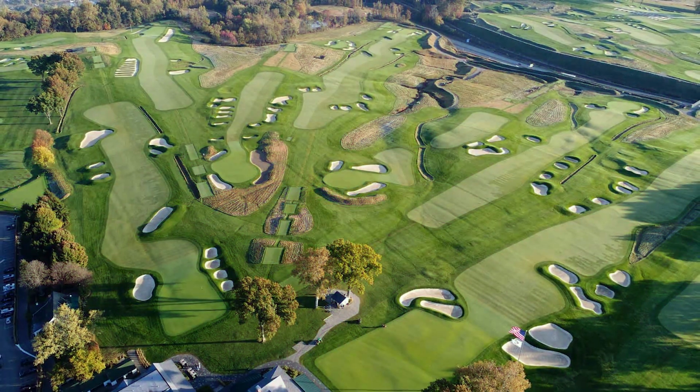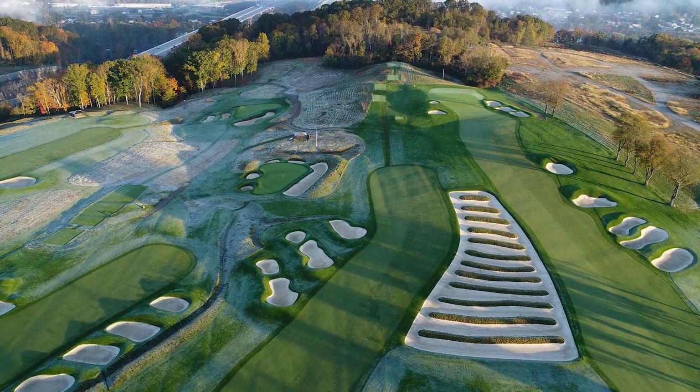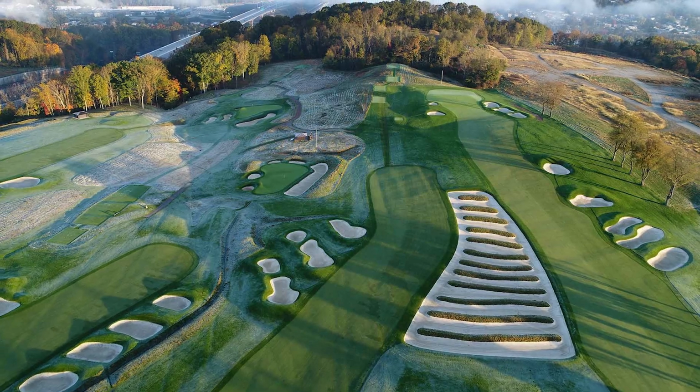If the US Open is the toughest test in golf, then there is no better place to play it than Oakmont Country Club. Located just 10 miles outside of downtown Pittsburgh, the 122-year-old club will have the world's best golfers second-guessing their game this week. To conquer Oakmont, you must have complete control of every club in your bag.